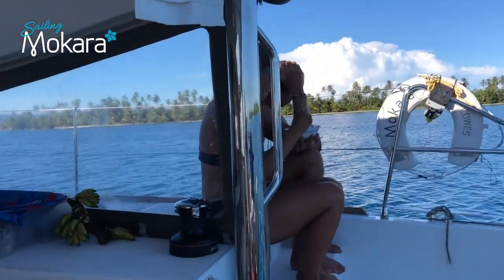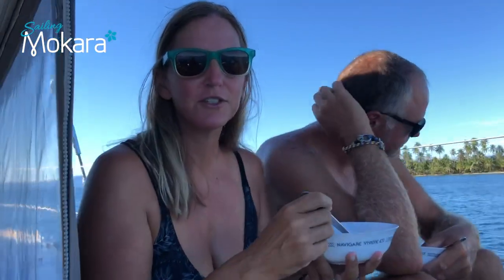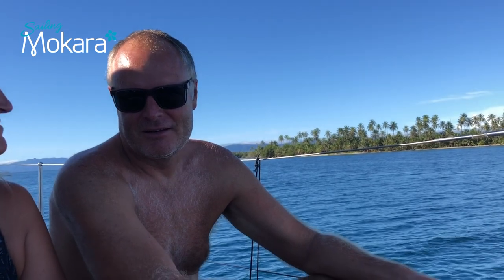Hey, Mom and Dad, why are you sitting here? Because it's the coolest spot on the boat. It's got a bit of wind. No sun. And no seams. Why are you sitting here? Because this is my seat. No, it's not. It's mine. Why are you sitting here? Because Dad stole my seat.